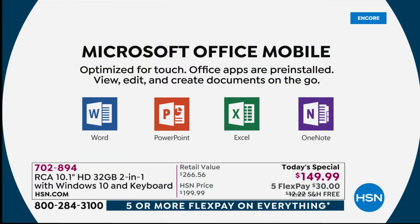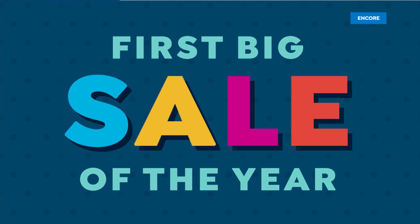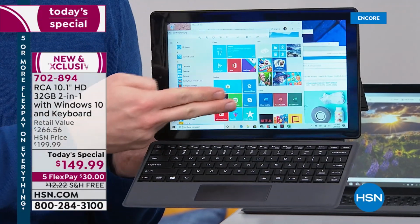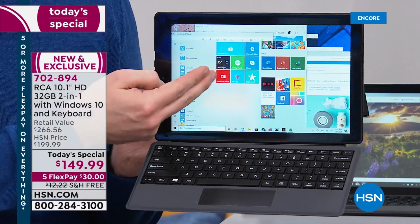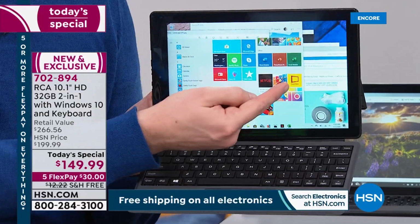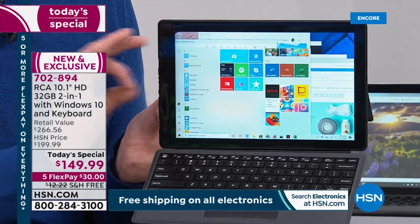Now the software we're including makes it even better, because these are the 4 most popular programs Microsoft has ever created. It's Word, it's Excel, it's PowerPoint, it's OneNote, it's all right there in one device, making it simple. And by the way, those are non-expiring versions, so it's always going to be there. That's not just 1 year. That's 1 year plus another year plus another. It doesn't go anywhere. Even if you delete it, you can bring it back down. It's already on your profile.